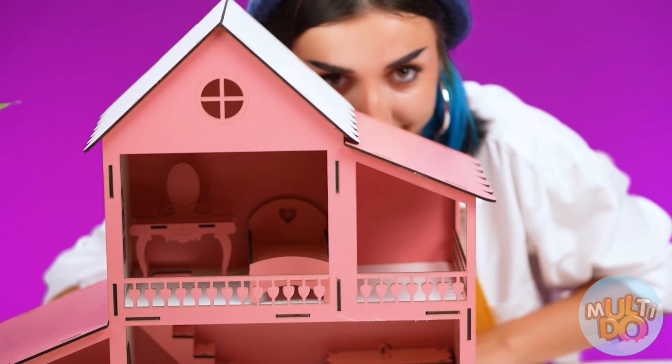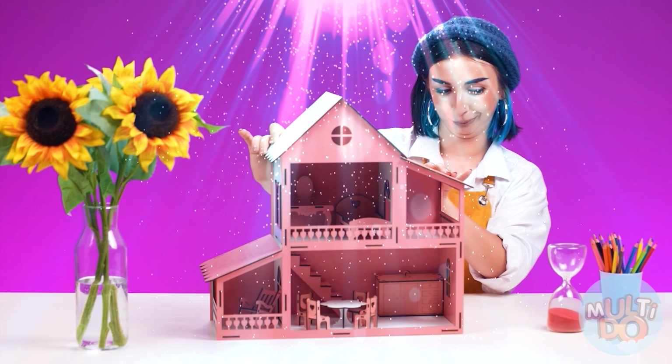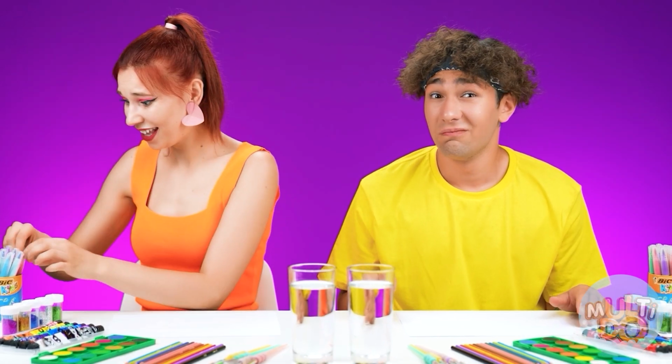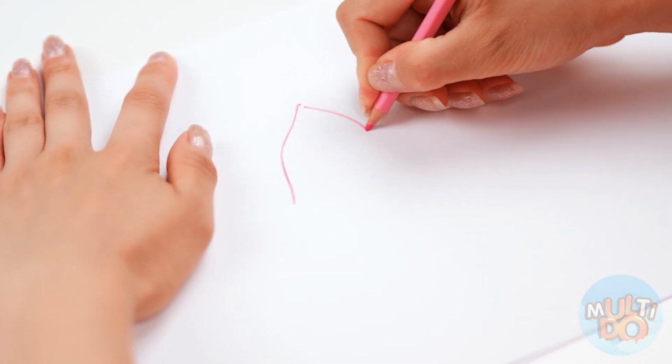This time, the task becomes even more complicated. You'll have to draw this dollhouse to get the prize. Hooray! Yeah! I've always dreamed of this! Well, okay. Time is going. Great, where should I start? What to choose, a pencil or flat-tip pen? Okay, pencil, good. This house is straight out of a fairy tale.